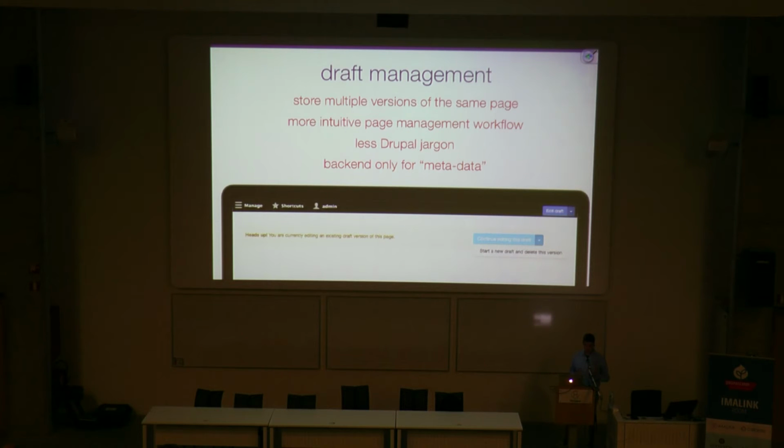And when you're arriving at a page and you say, I want to edit this page, and there is already a draft, we could present some sort of bar which said, take care, heads up, you're editing an existing draft, maybe you want to throw that away and start a new one. Some small interface optimizations there.